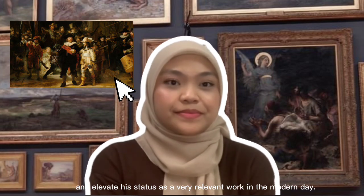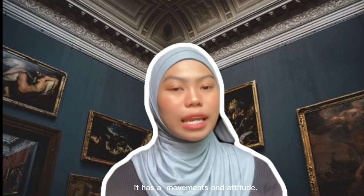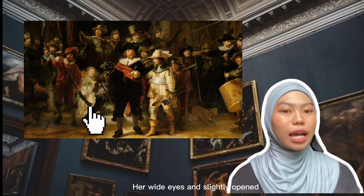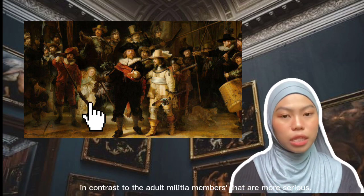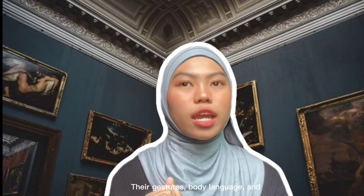Our first opinion about The Night Watch is that it has movement and attitude. As you can see in this photo, a young girl looks with her innocent face, her wide eyes and slightly open lips giving a sense of amazement and interest, in contrast to the adult militia members, who are sure, with a more serious posture. Their gestures, their body language, and their conversations reveal a shared sense of purpose and dedication to their militia duty.